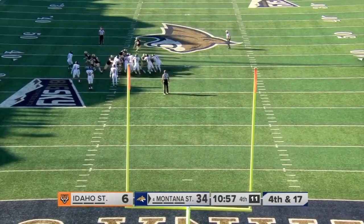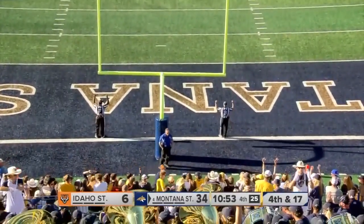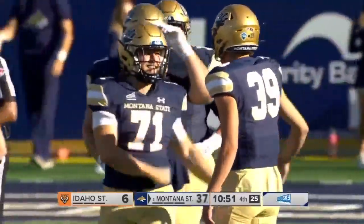A 48-yarder. Right through. Blake Lesner with a big boot. Makes it 37-6, Montana State.